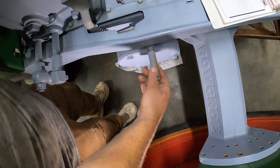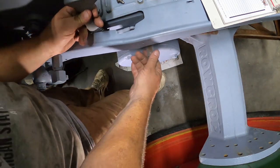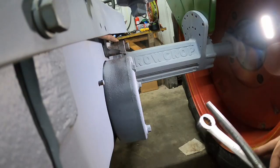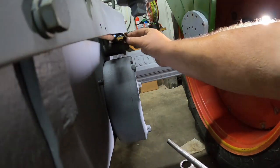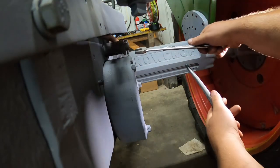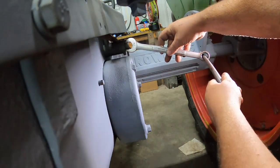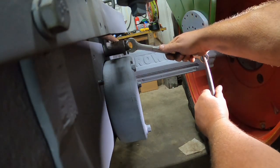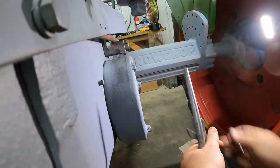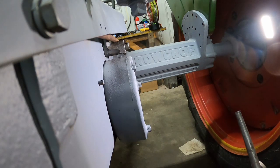So I would assume the other side is right-hand thread. We'll find out before long. All right. Bolt goes there. Wrench goes there. And there, it's tight. That wasn't so bad once I knew what I was doing.